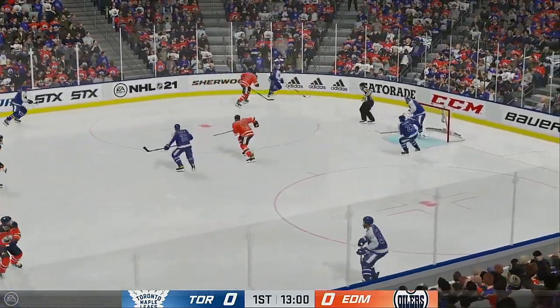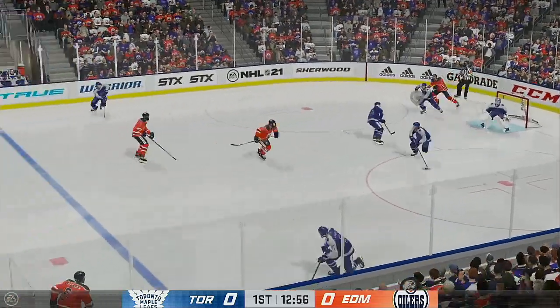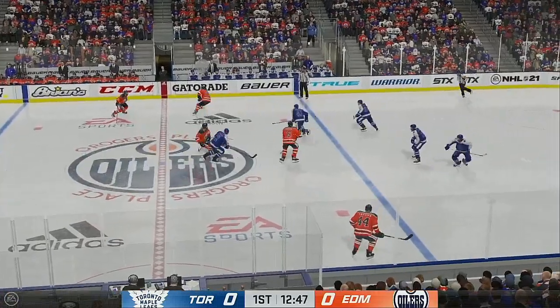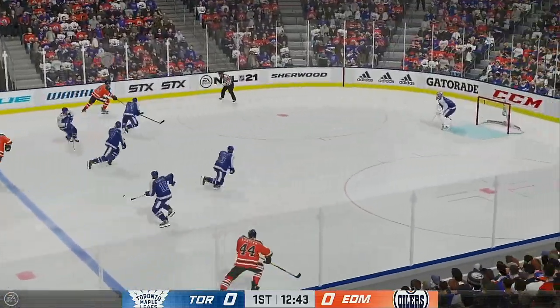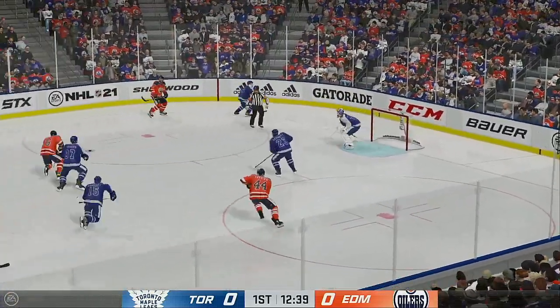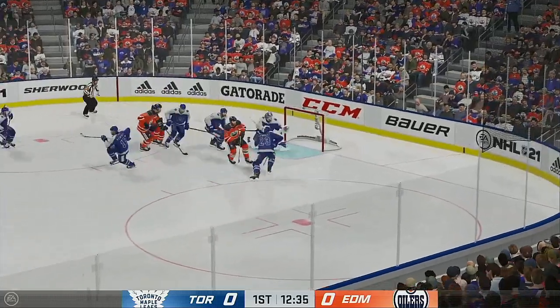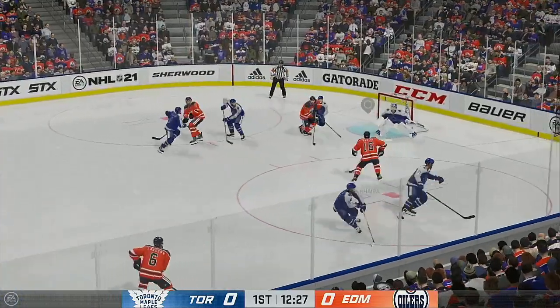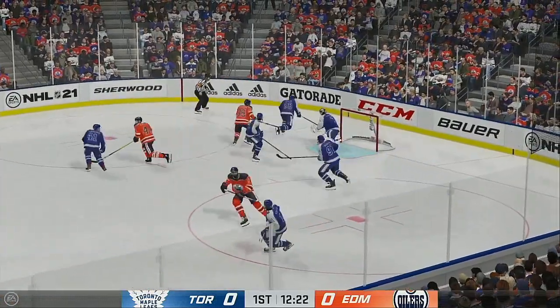James, this really frustrates a player. You work so hard to get into this position, and you just miss the net. This coming from a guy who's got 400-plus goals, right? The Oilers play it along the wing. Handles the puck. Oh, that just goes wide. You kick yourself in the tail after you miss a chance like this. Has to be on the net.